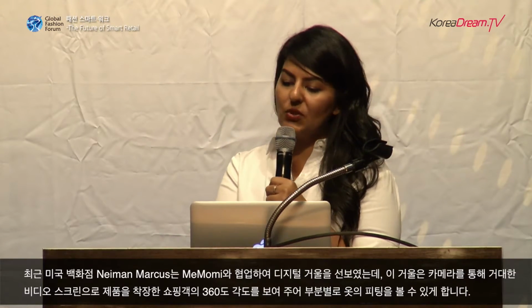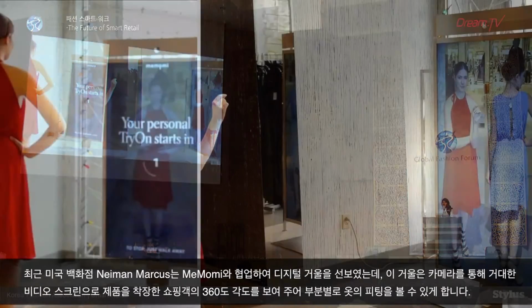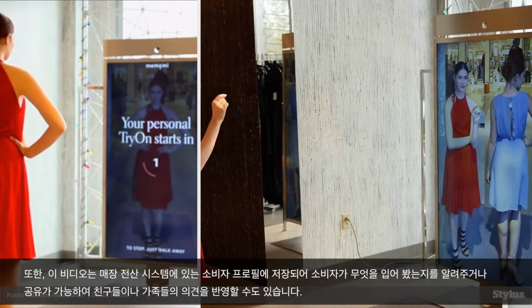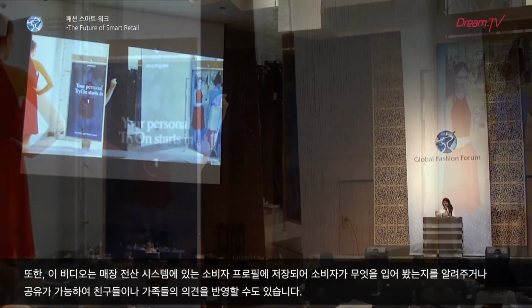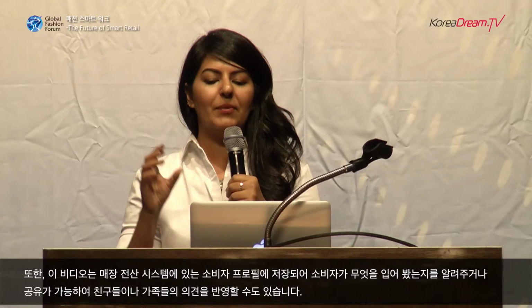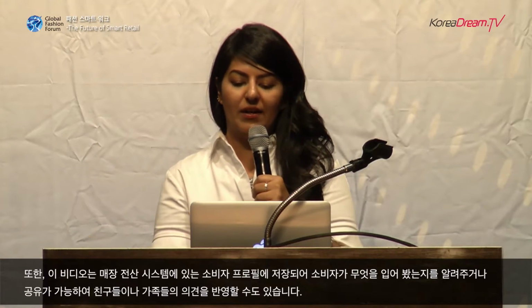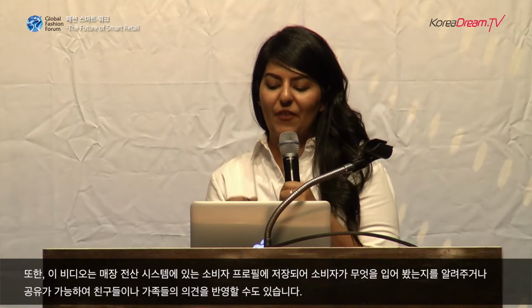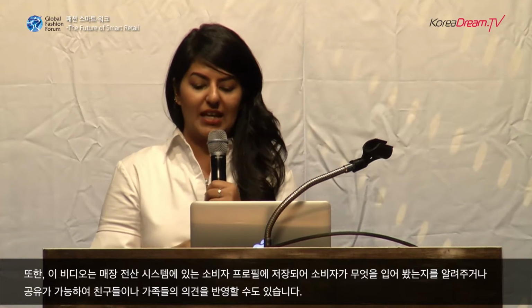Now, U.S. department store Neiman Marcus also launched a digital mirror in partnership with MemoMi. The mirror is a giant video screen and camera that enables shoppers to see outfits from 360 degrees and compare clothing options side by side. So the videos are recordable and can be saved to consumer profiles on the store's e-commerce platform, letting the store remember what their customers have already tried on. And the videos can also be shared because seeking opinions from friends and family is crucial to today's shoppers.